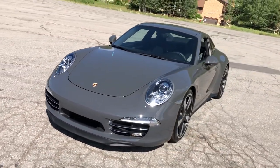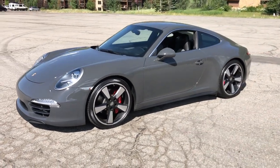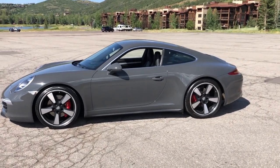So there you have it. Definitely shows the vehicle's in phenomenal shape. It drives and functions as it should. It has been maintained properly.